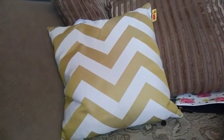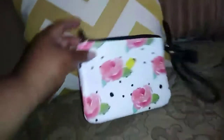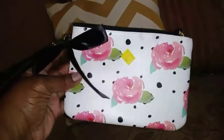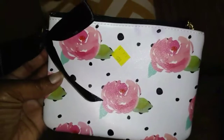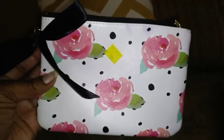$3.99. Y'all already know, pillows cost a little grip, y'all. So I really thought that was cute. And then I got this cute little purse. What you call it? Like a little bag, makeup bag or whatever, y'all. Y'all know I don't wear no makeup, but I thought it'd be cute to just carry a little phone in or something. Now on here it says $4.99, but it was 75% off. So I think I got it for a dollar seventy-five or a dollar fifty. But I thought it was real cute.